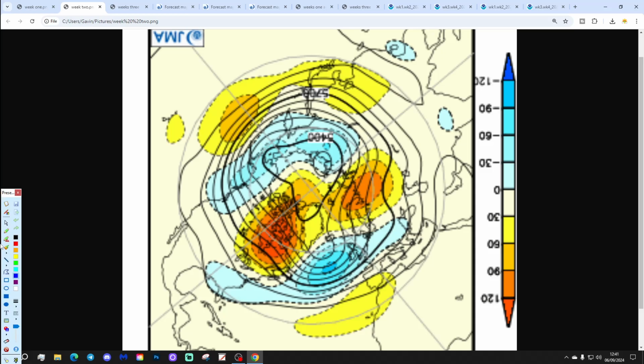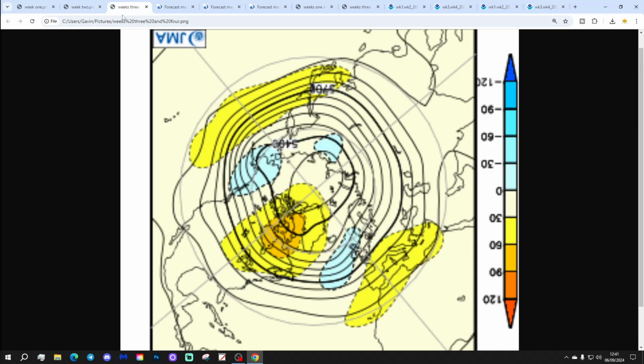Week 2 is also looking very unsettled. This will be the 13th to the 20th of September. Quite deep low pressure in the Atlantic, with a strong westerly jet stream coming through as well. So both weeks 1 and 2 are looking really mixed there.